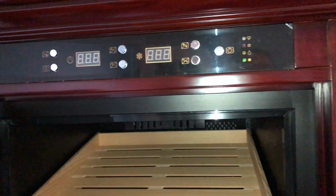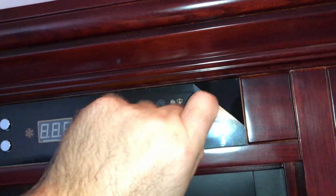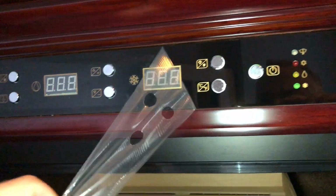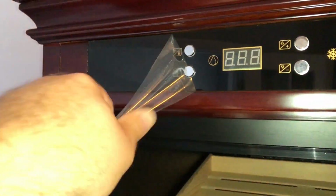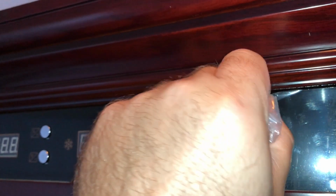I'll go through the manual with you guys, but ooh, look, I can peel away for the first time. Oh, that's better. Look at that black. Beautiful. Oh, that's a lot better. Didn't even notice that was there until just now. Get this one too.